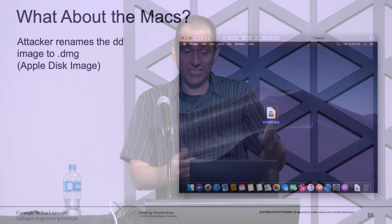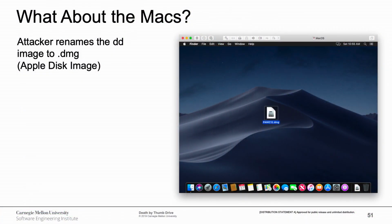So I started thinking about Macs. It turns out all my disk images were .dd files, and Macs don't do anything with .dd files. But if I rename that to .dmg, it just handles it in the same way as if it were a disk image. So that's kind of cool. So if I'm the attacker, I'll rename my disk image to .dmg.